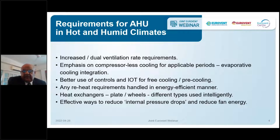Places like India, where we want to go out and provide cooling to the masses in hot and dry region with whatever power is available to us, need that we work on evaporative cooling and provide whatever cooling can be provided without the use of compressors.